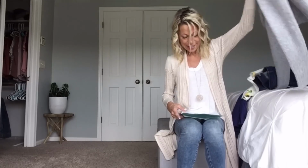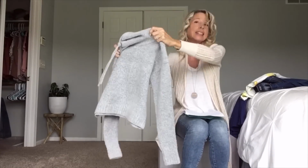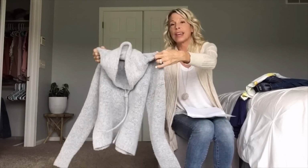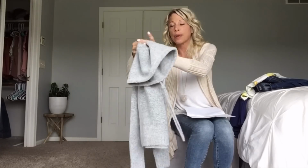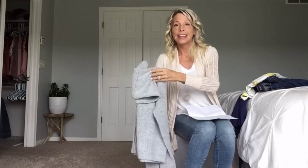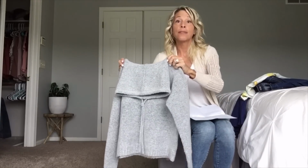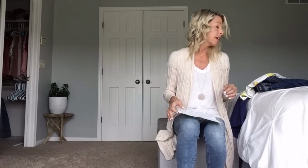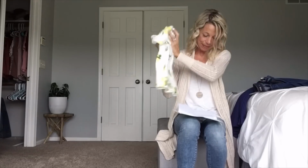This is the Love Always Dylan Cowl Neck Drawstring Sweater. This one is $44. It's really heavyweight and cozy, and sadly, I probably will keep it, even though most people think I'm crazy buying this in July. It is not very warm in Minnesota very frequently, at least recently, okay? So let's just be honest. Let's not lie to ourselves anymore about there being a summer. And I say that, and now I know it is 90 degrees out right now, so anyway.